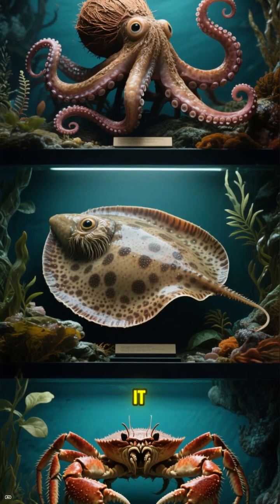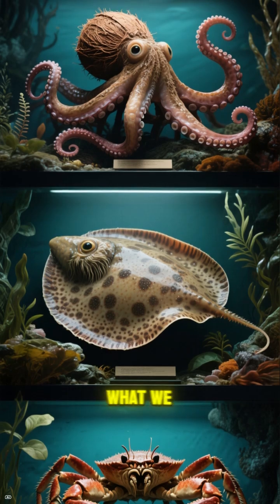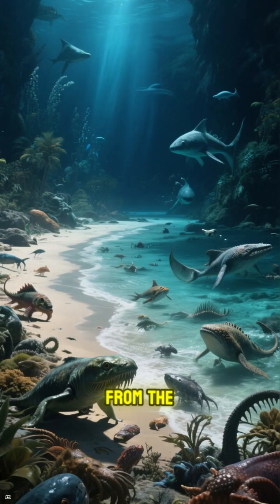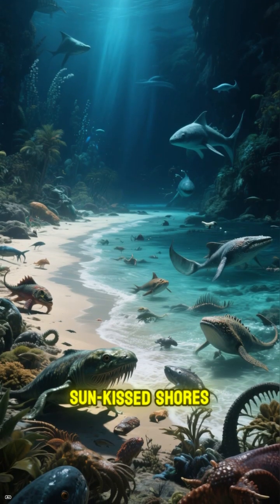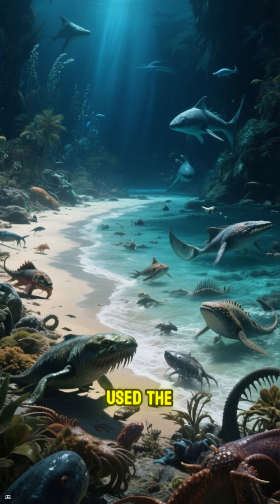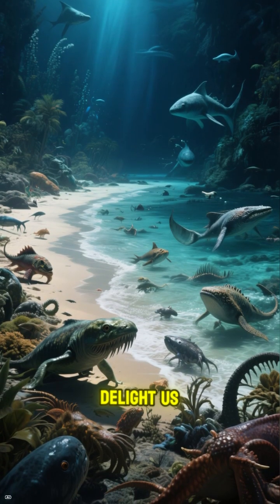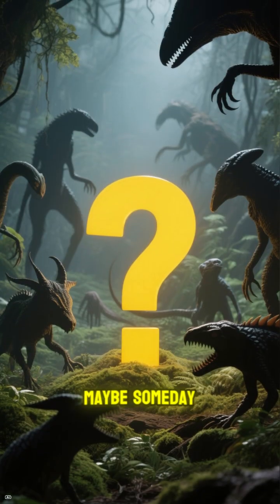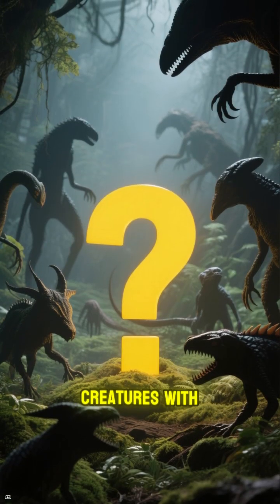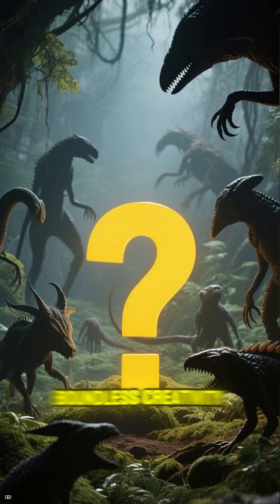And there you have it, three amazing creatures with furry or dexterous arms that reframe what we think of when we hear the phrase. From the shadowy depths to the sun-kissed shores, from the whimsical to the practical, nature has used the concept of furry arms in ways that surprise and delight us. And who knows, maybe someday we'll discover even more creatures with furry arms, expanding our understanding of the boundless creativity of the natural world.